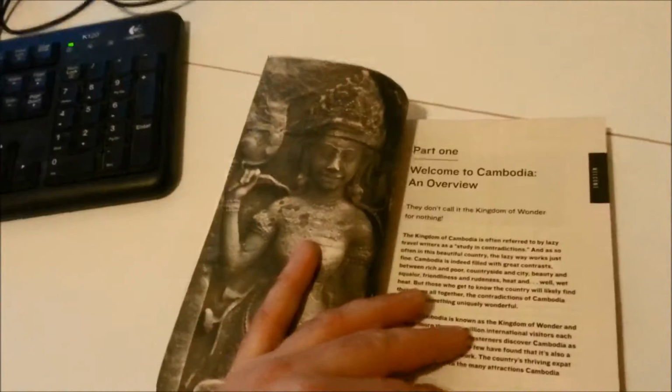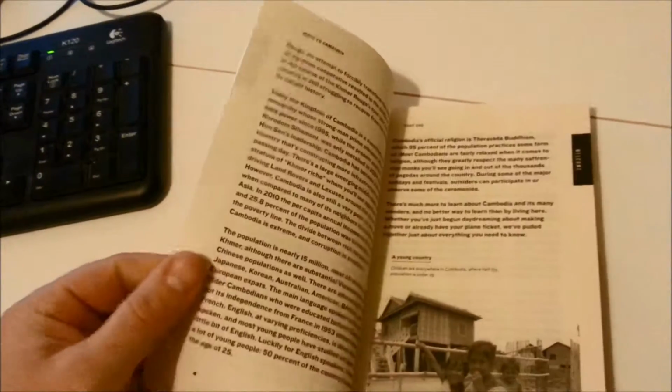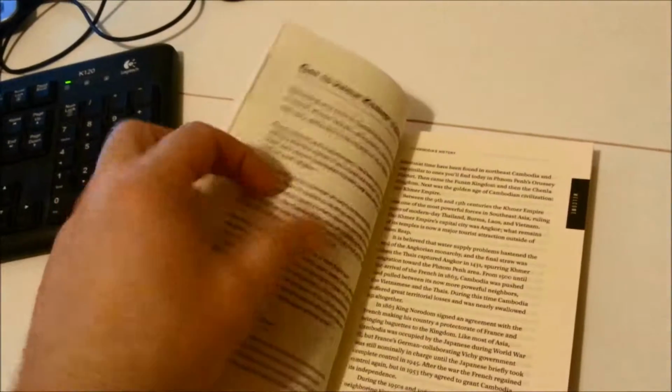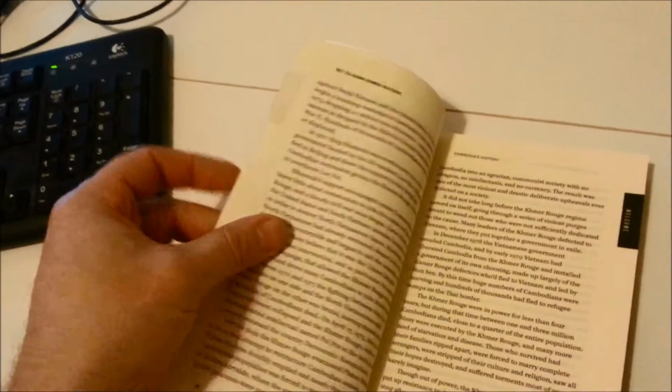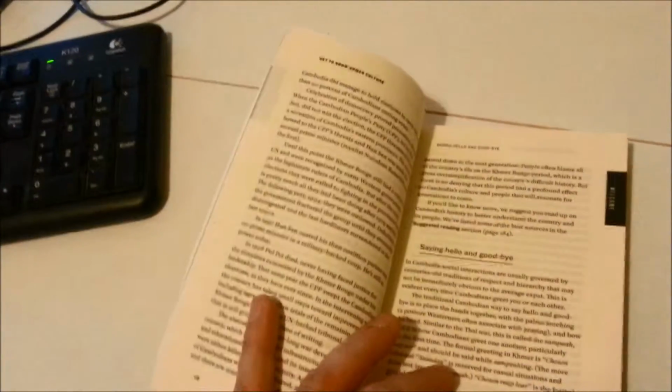It's fairly well laid out. It's just information, this guy's take on what it's like to live in Cambodia. As you look through it, there are some really useful bits. It's got the start of the history, which sets the stage quite well and gives you a general understanding of why Cambodia is where it is today.